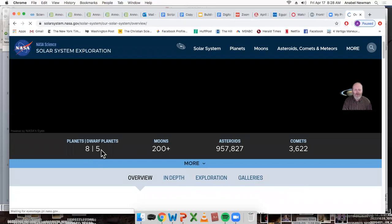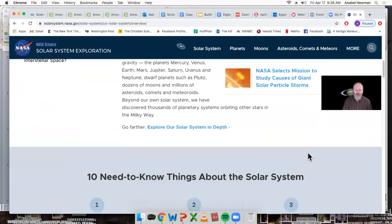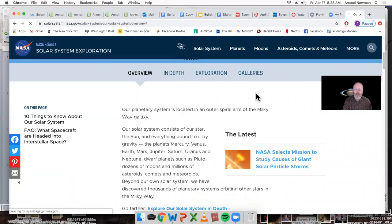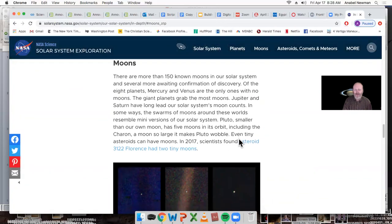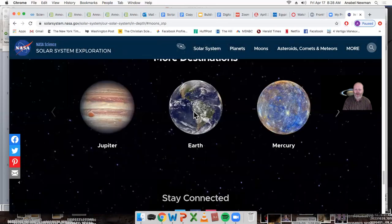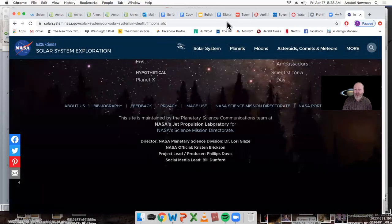8 planets, 5 dwarf planets, more than 200 moons, 957,000 asteroids, 3,600 comets along the way. So 10 things you need to know about our solar system, in-depth, different kinds of stuff along the way. So if we look at, again, moons, more than 150 known moons. So Venus and Mercury are the only ones with no moons. So we have all sorts of stuff that you can explore, again, on the NASA website.